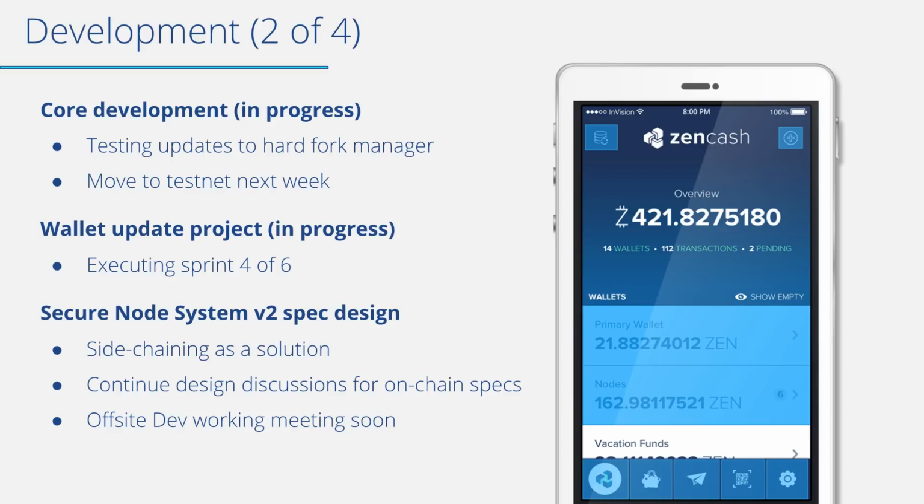It may not look like much when you're just on the outside if you're not diving into the code, but the code releases are going to be a big improvement just from a structural level. And this will be, like I said before, we're moving this to testnet next week publicly.